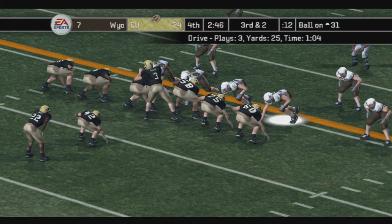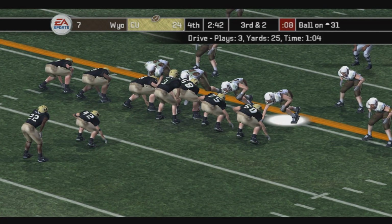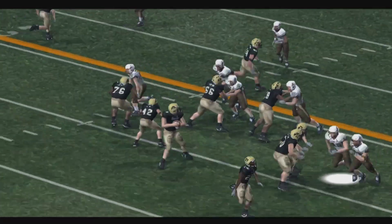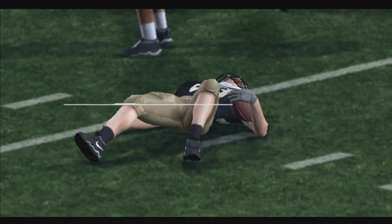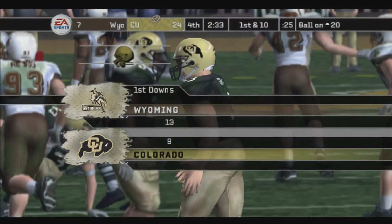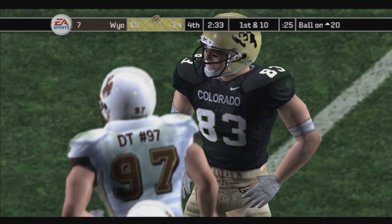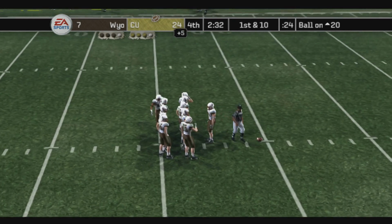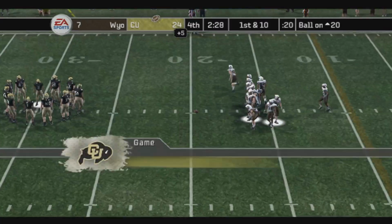The Buffs go with the I formation. They'll throw for the first. He throws left. Finds his receiver. Good open field tackle. Good yardage that time on the pass. The thing that makes this play work is the quarterback. He throws this thing right in there. What an arm this quarterback's got. They're threatening inside the 20.